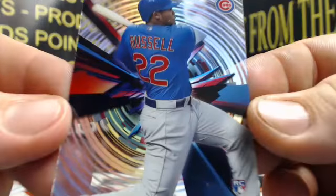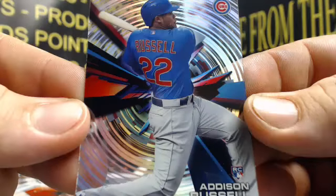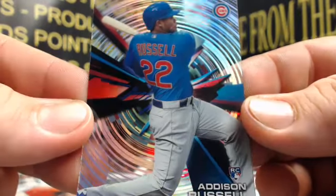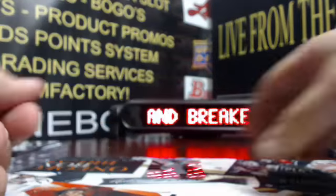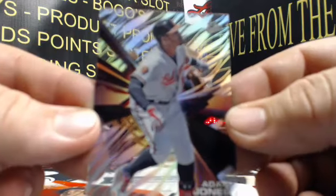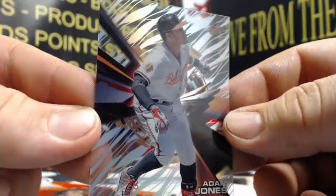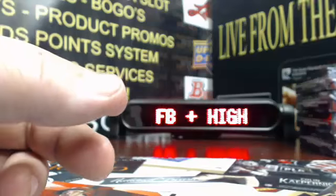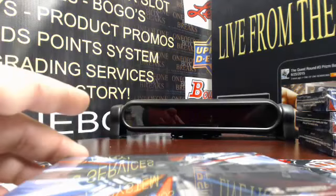Addison Russell, spiral diffractor, rookie. For the Cubbies, Andrea G. Coolest boy getting down and dirty tonight. And then we got Adam Jones, stripe diffractor, Baltimore, Andrea G. Beautiful card right there. Congratulations, AMG, MAP. We got 4 boxes left in High Tech Baseball.